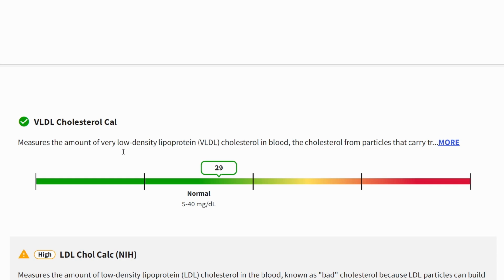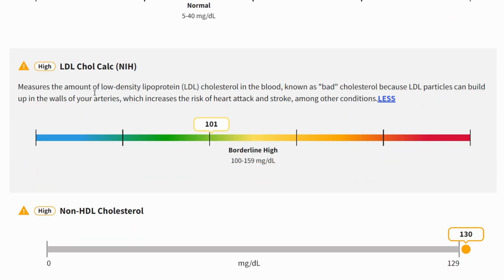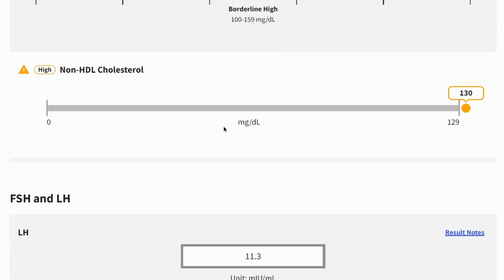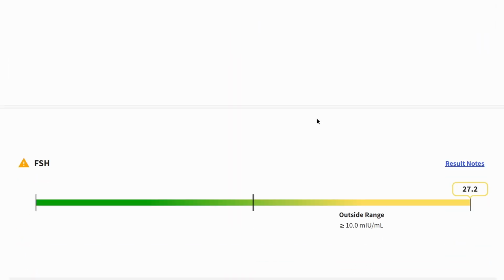So VLDL was good. And then the low density lipoprotein was actually good too, 101. You can see the range, 100 to 159. So this is really good. She's okay. Not a major cardiovascular risk there for her. Now, they did the LH-FSH. LH, they don't have the reference. Did they have reference range here?